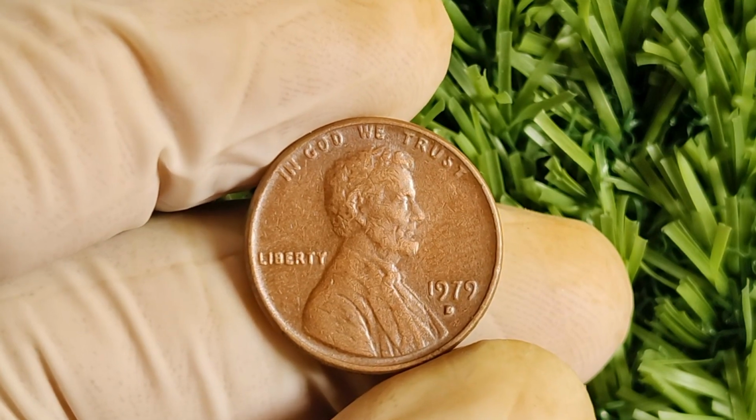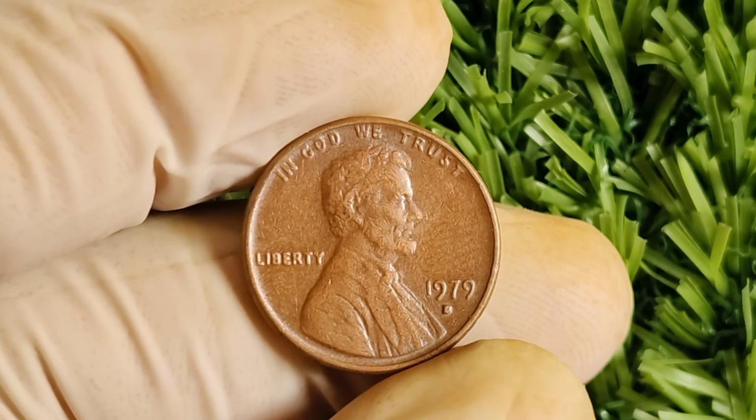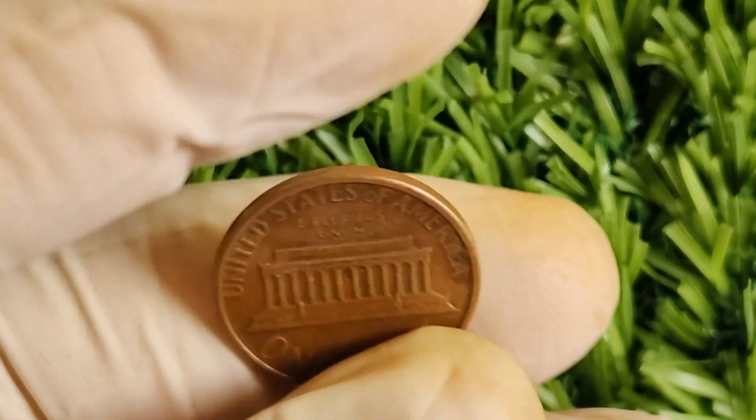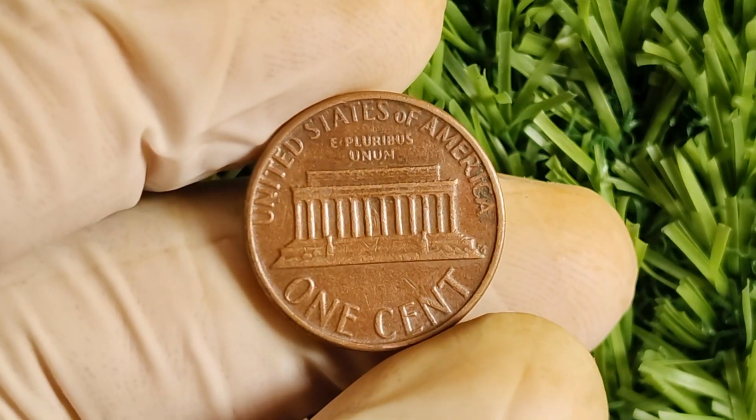Some of these pennies were struck with errors, minting mistakes that turn average coins into collector gold. Think double dies, off-center strikes, or transitional metal planchets. Fancy words, I know, but hang tight, we're breaking it down. Types of errors that make this penny worth millions.